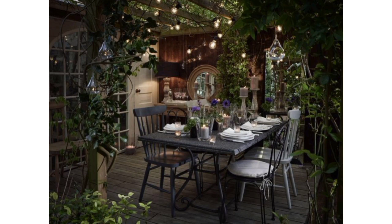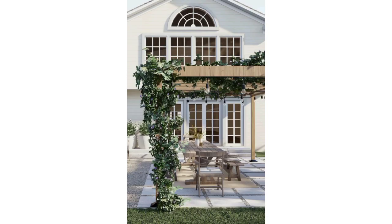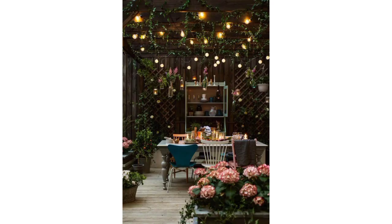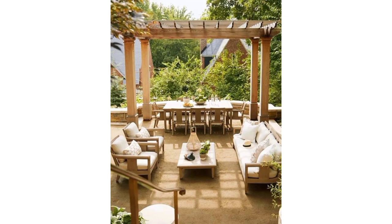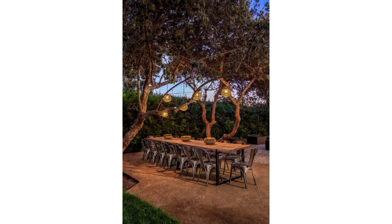Incorporate potted plants, flowers, or even a vertical garden to bring nature into your outdoor dining space. Cushions, outdoor rugs, or even a box can enhance comfort and make your dining area more inviting. If space allows, include a barbecue or outdoor kitchen for a complete dining experience. Choose a theme like coastal Bahamian or minimalist and add cross-bonding decor elements to personalize your outdoor dining space.